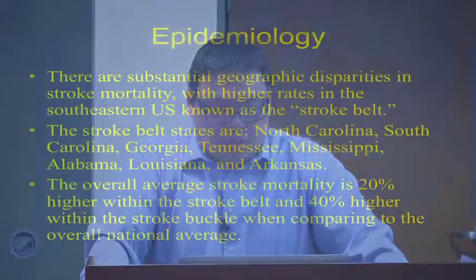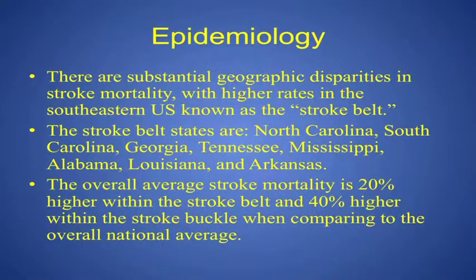But the reason the stroke belt is so important is that the mortality, or death rate, is high. It's 20% higher in the stroke belt compared to the national average, and even higher in the stroke buckle, around 40%. So stroke is very prevalent in the South, and I would even include northern Florida, where I trained in Jacksonville. Stroke was very prevalent there as well. But stroke is everywhere. In the South, though, it's very predominant and causes a lot of death and disability.